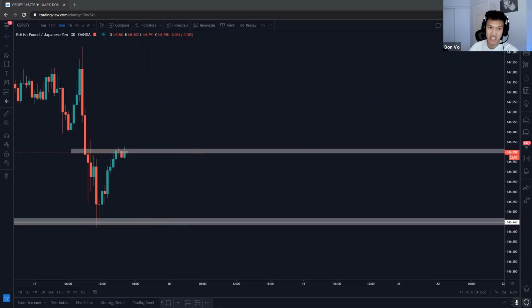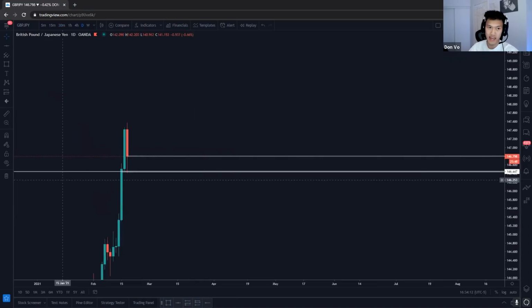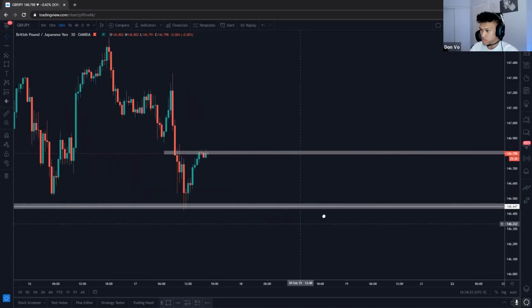So high chance today's daily candle, go back on the daily, will continue down to fill this wick and potentially push down towards the next range, especially if on the smaller time frames we are able to break below 146,447, which is where price is right now, below a support.